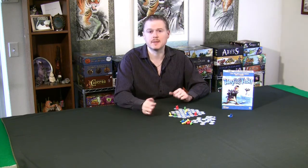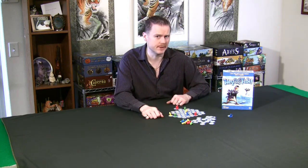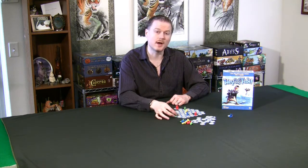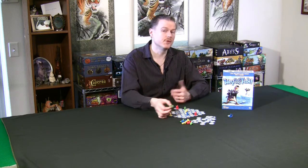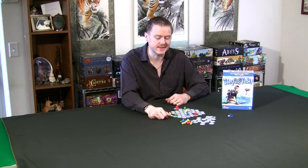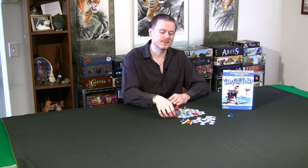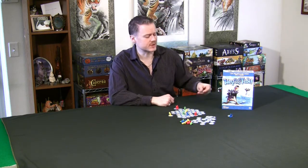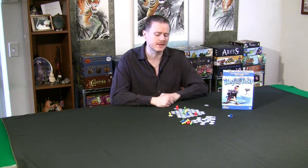be controlling a certain amount of penguins, depending on however many players you have. On your turn, you're simply going to pick one of your penguins and you're going to move them off one of these ice flow tiles and move them in a straight line along one of the faces of the ice flow hexagon tiles. When you leave a tile, you're simply going to pick up that tile, and every one of these tiles is going to have anywhere from 1 to 3 fish listed on it, and that's going to be part of your score at the end of the game.